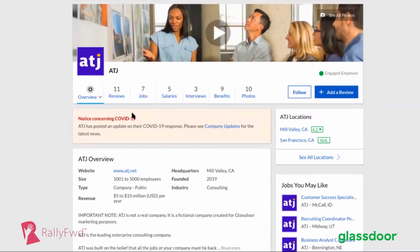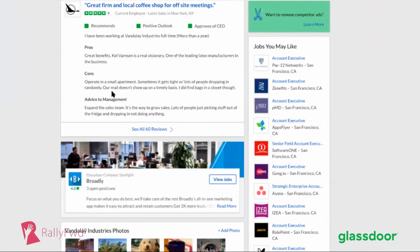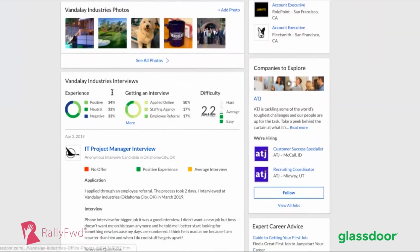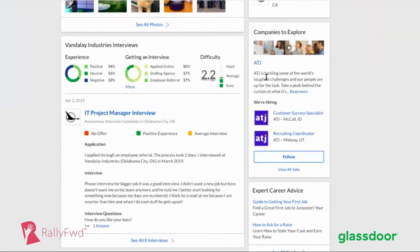And I'll share an example with you, again, going back to ATJ. This is a branded profile, so they have this tool. Right now, they're actually targeting Vandelay Industries. So as I scroll through the Vandelay page, here on the right-hand side, I'm seeing that ad for ATJ. It says companies to explore, and I'm actually being fed 2 positions that they're currently hiring for.